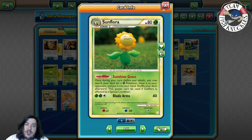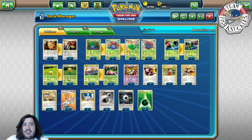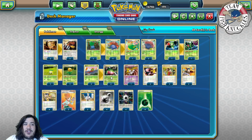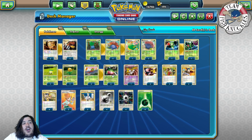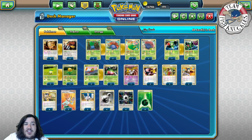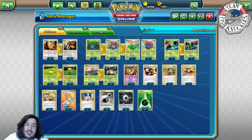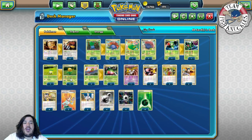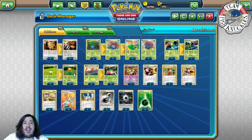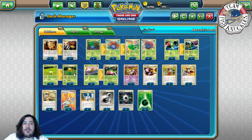So the cool thing is, you can get a turn 2 Sunflora, and then Sunflora gets out the Gloom you need, the Yanmega you need. It's an amazing card, and I wish this was out right now. Can you imagine Yanmega Vespiquen having Sunflora in the deck with the Forest Giant Plants? That'd be broken. That'd be really cool. But yeah, Sunflora is really good to search under item lock. Like, your item lock, but who cares? You can grab any Pokemon, any Grass Pokemon, which is fantastic.